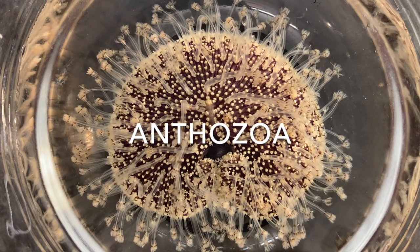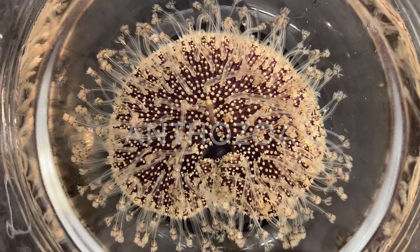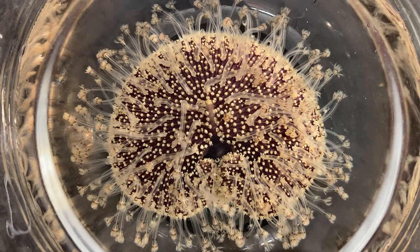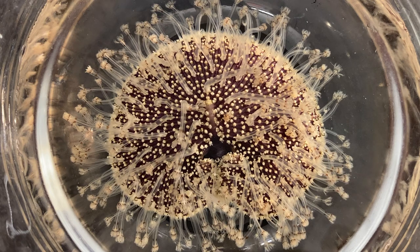We have an assortment of excellent anthozoans to look at, including this amazing sea pansy, Renilla. Remember, no anthozoans have medusa stages in their life cycles, but they have plenty of other complexity going on in structure and behavior.